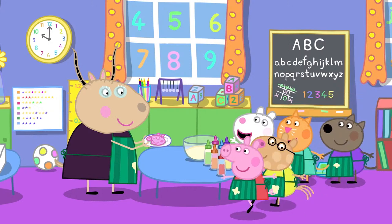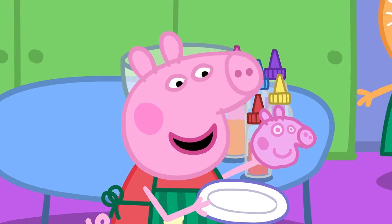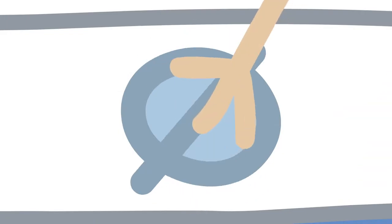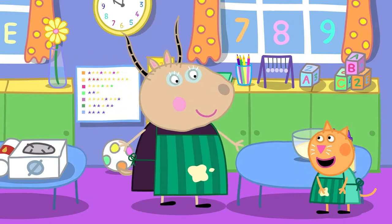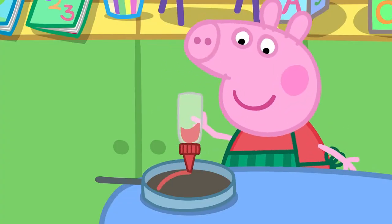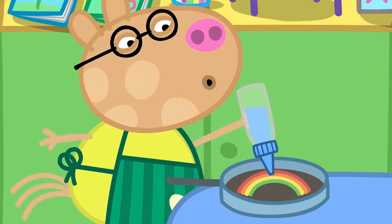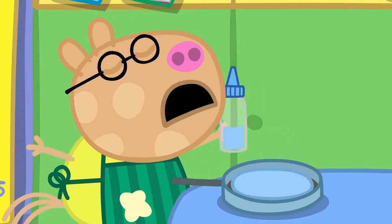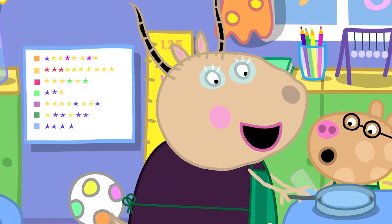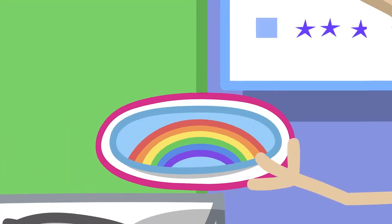Oh! Peppa! The pancake looks just like Peppa. I'm Peppa Pancake. And I'm really yummy. Can we make a rainbow next? Why, of course. Peppa and her friends add all the colours of the rainbow. Red. Orange. Yellow. Green. Blue. The rainbow pancake. All the blue has created a lovely blue sky.